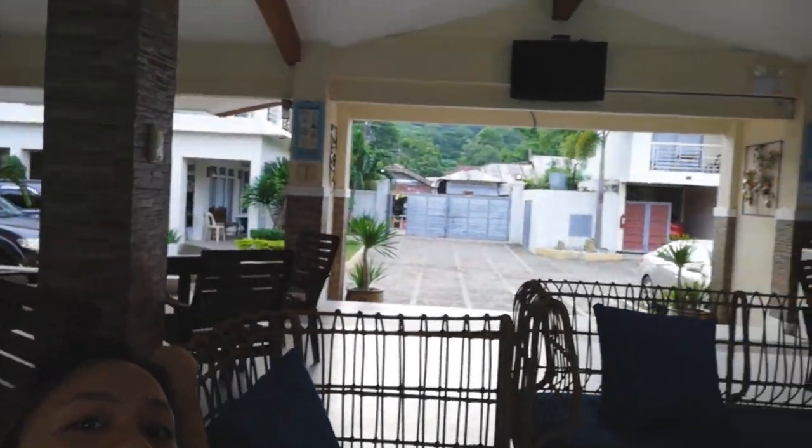See? It's my view. And then in front of me naman, and then syempre nakapaligid na. Ito na yung kanilang mga rooms, mga deluxe room.